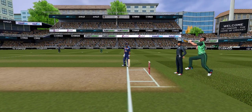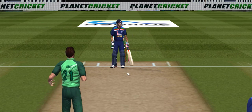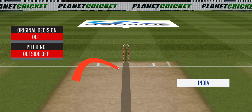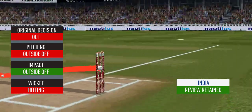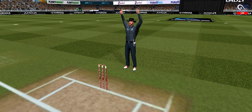Checking for a no ball. Fair delivery. No problem. Reaching outside. Impact outside. Oh, that's huge. It's disappeared way into the stands.